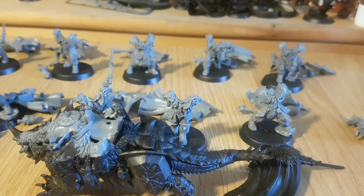So guys, question of the day, let's get that done. What is your favourite miniature? Show it off in the last year.